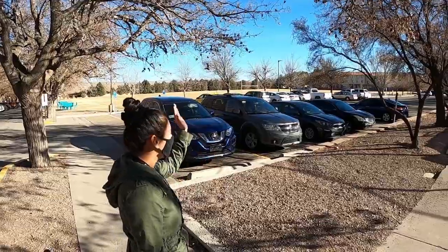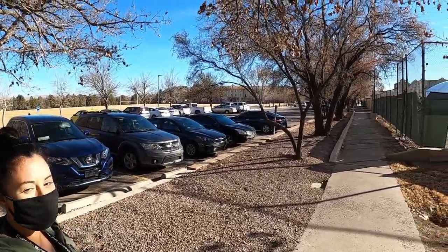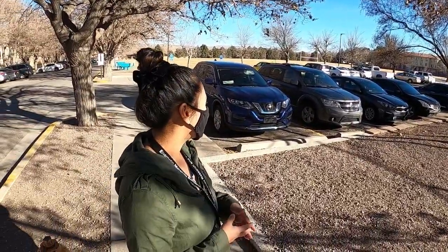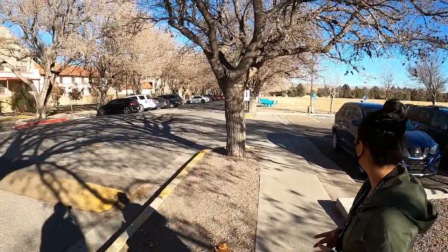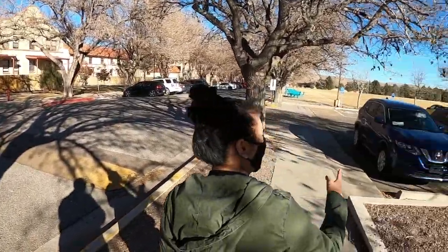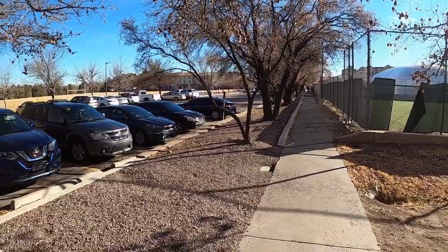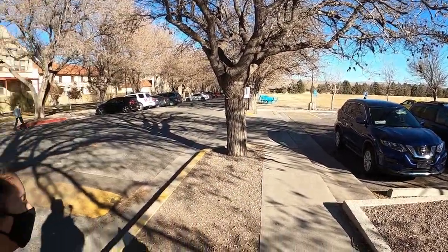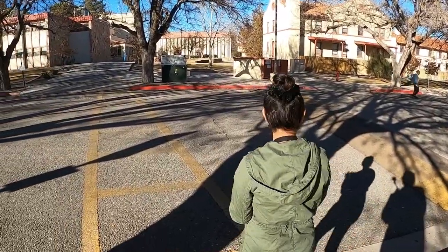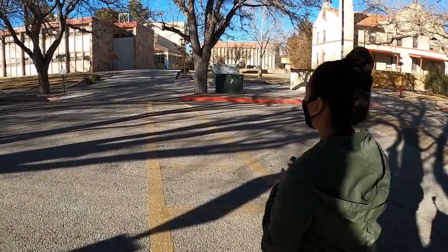The farthest building that you can see is Torres Hall. That is the newest dorm residence that we have. Right in front of Torres Hall, we have the field. You can play soccer and football. There's the parking.